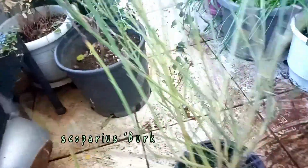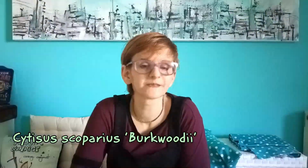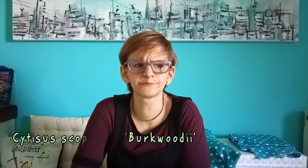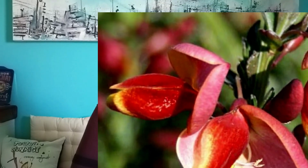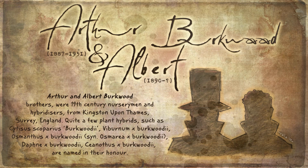The next plant that I got is Cytisus scoparius Burkwoodii. Cytisus is a Greek word of unknown origin. Scoparius means sweeper in Latin, hence its common name broom plant or something like that. I don't know. And it's another deciduous plant that loves full sun, and it blooms with yellow flowers. The particular variety Burkwoodii was named after Burkwood, an early 20th century British hybridizer who created this hybrid.